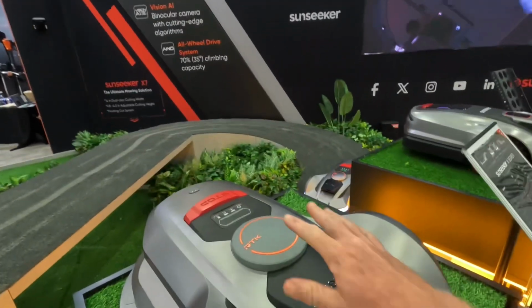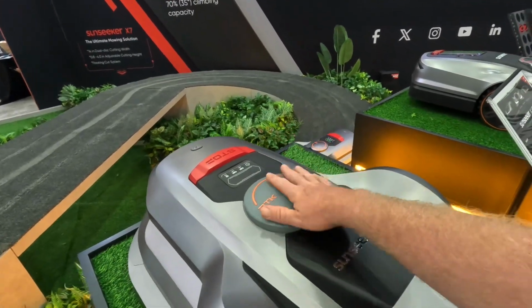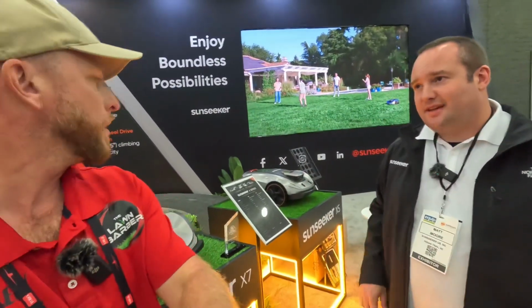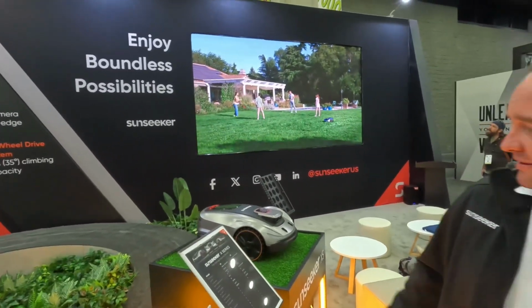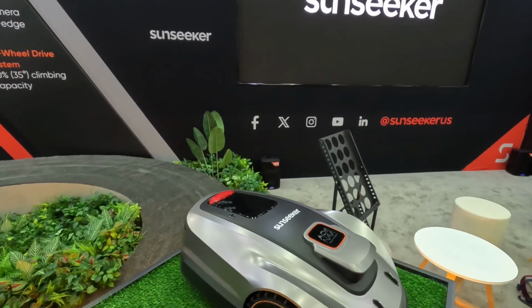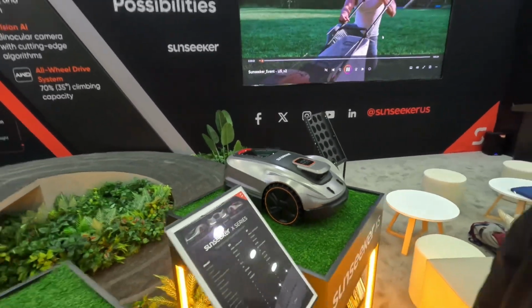Because the previous model had a dial right here where you dial it, but this one, it's all in the app now. Correct, and that's on the X7. Our X5 unit still has that manual dial to adjust the height of cut. I see. Hidden under the shield right here. Okay, it's under that shield? Yep. Okay, perfect. Nice.